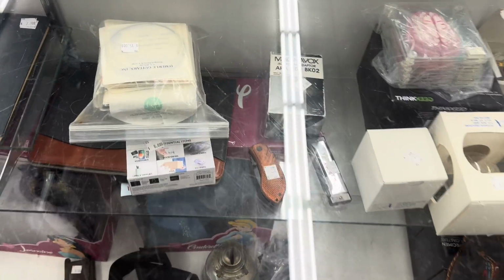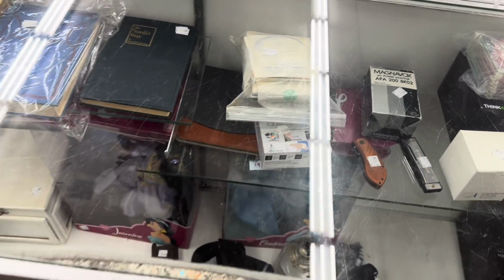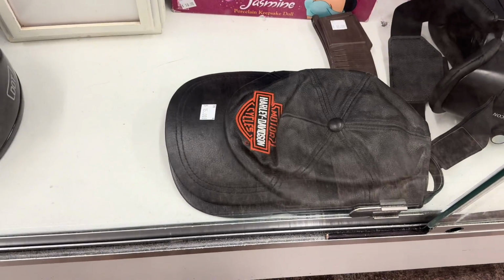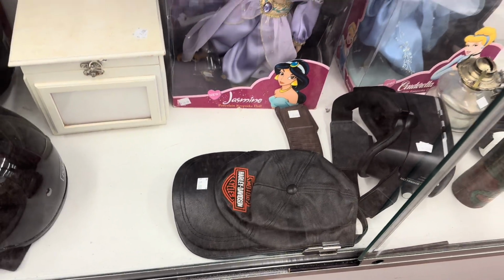Harmonica, those can be okay. Oh, that Harley Davidson hat is cool. $15, expensive for a hat, but an all leather Harley Davidson hat. I'm actually gonna look that up real quick. Looks like it sells on eBay for about $15 plus shipping. So let's head out to the yard area.